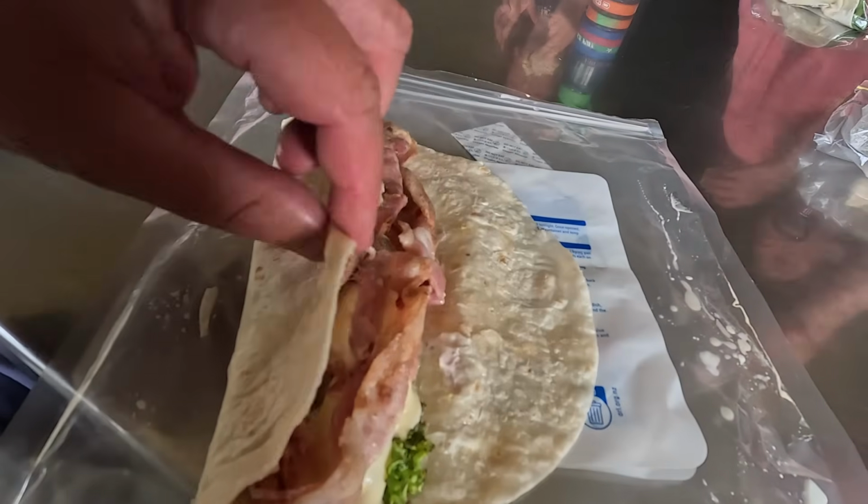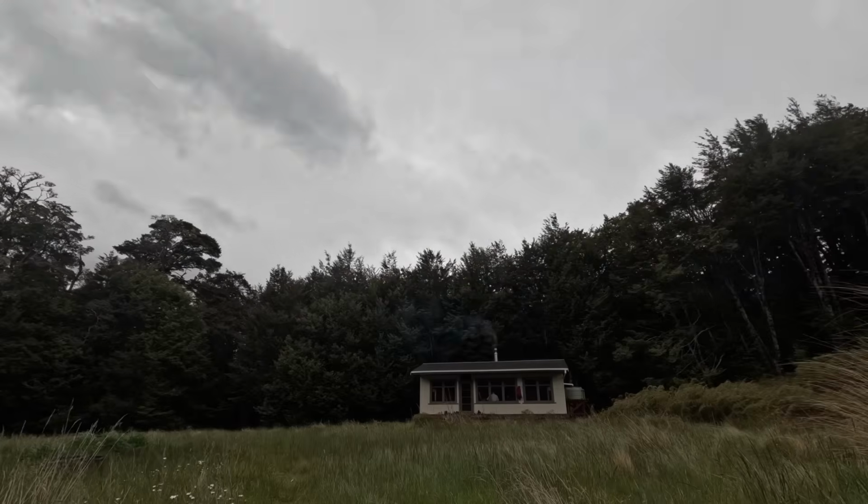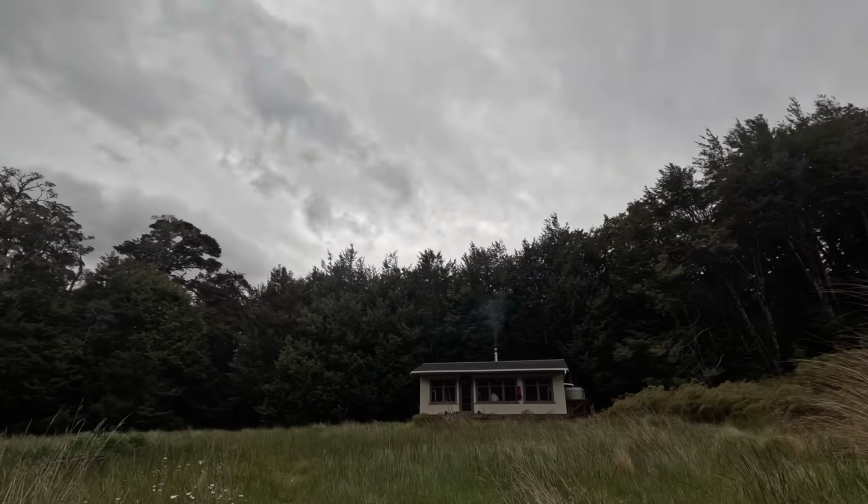Well, a pretty scrumptious dinner for the backcountry. We played some more cards and went to bed having the whole hut to ourselves. It was mid-November when we were here and the hut definitely does get a lot of use.